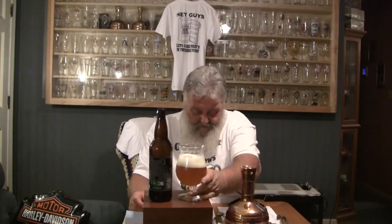I'm getting all the fruit like I smelled. The pears, the mango, the piney. It's really piney, resinous. Really, really good. It's got a very pleasant taste. A lot of hops in this beer. The IBUs on this one is 127, so pretty hoppy. Very nice smelling, very nice tasting though.